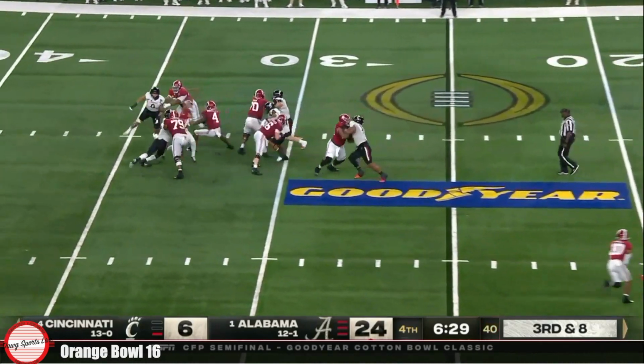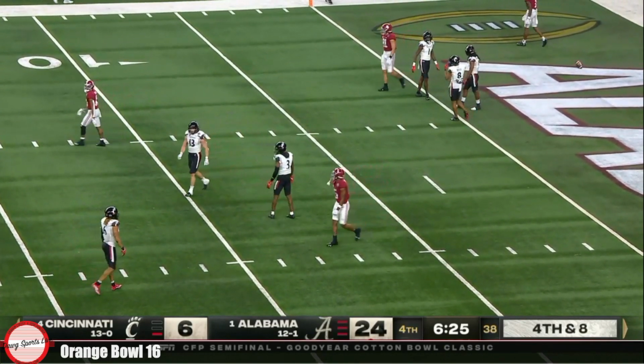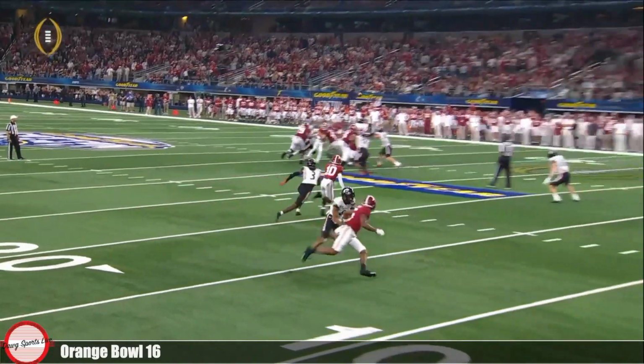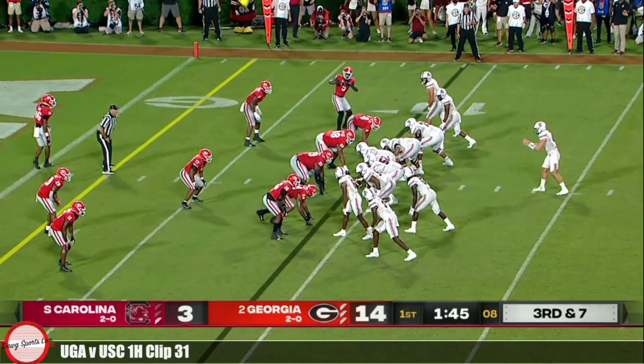Yeah, I'm showing a couple of these from the Cotton Bowl, which didn't look exactly like they did in the SEC championship game, and they were not very successful against Cincinnati. Only averaged 4.5 yards per play. They ran it 3 times. I don't know about a 50% success rate on 3 plays, but they did not gash them.